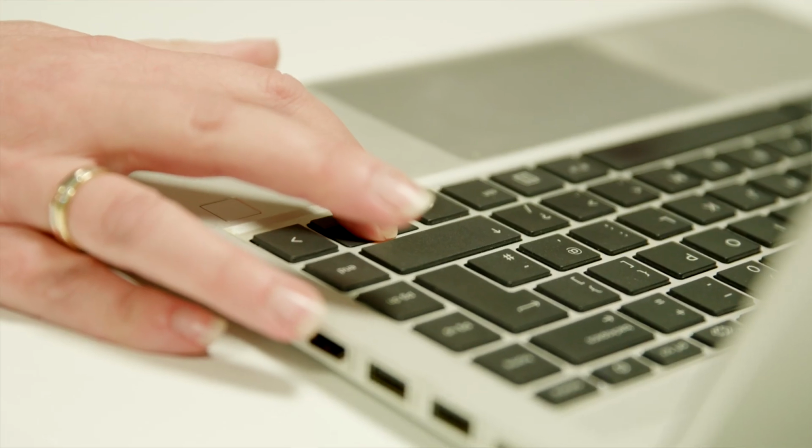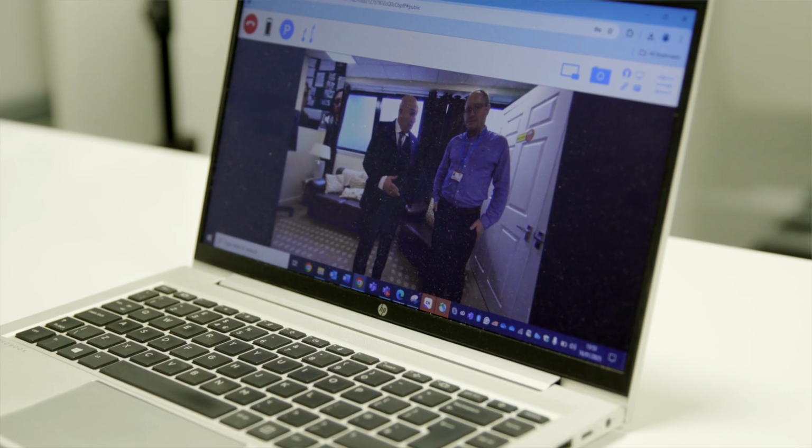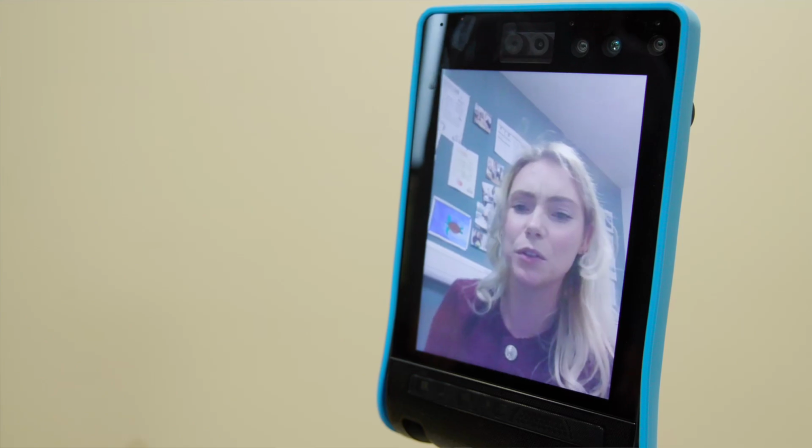I was diagnosed with early onset dementia, Alzheimer's subtype, in January 2022 at the age of 58. For me, I think it's exceptionally important that people with dementia get involved in projects such as this because we can provide valuable insights and perspectives.